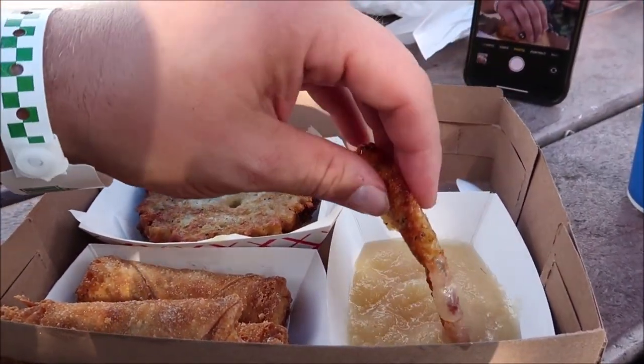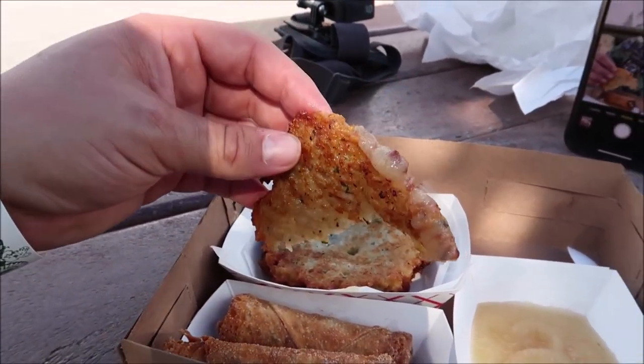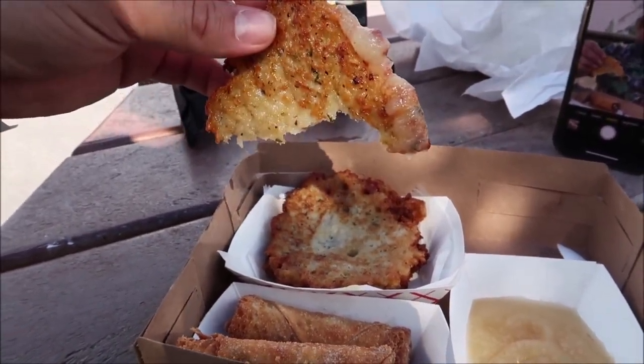I love it with the applesauce, like I said, but let me know in the comments, how do you eat your potato pancakes? Do you eat them plain? Do you eat them with sour cream? Or are you an applesauce fanatic like me? Either way, I do have to agree with Chuck. They are sensational.